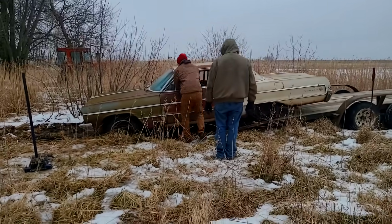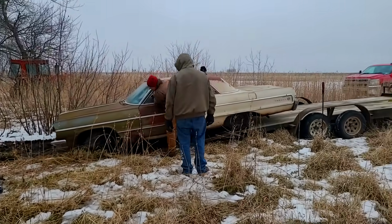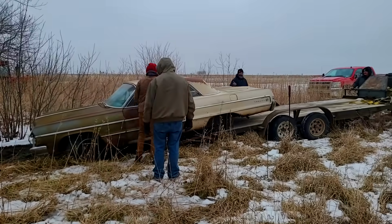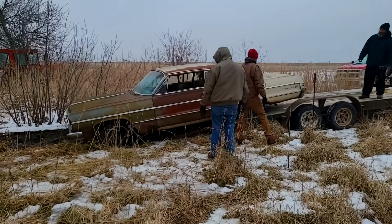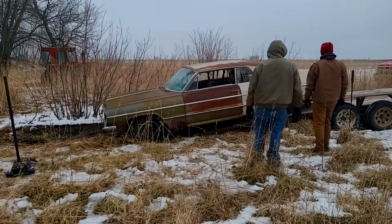And again, guys, I'm just talking over this because of the wind noise, but start to finish, this took about an hour and a half. Wasn't too bad. The wind and the cold definitely made this more difficult than it should have been, but still, it was a very fun day.